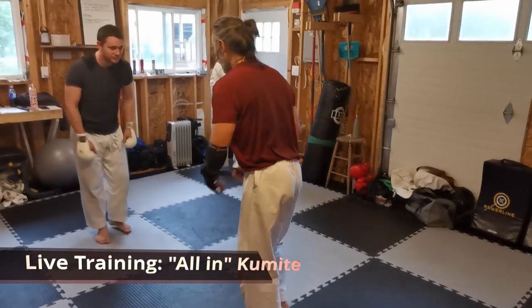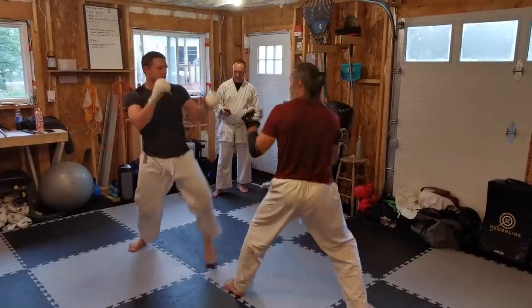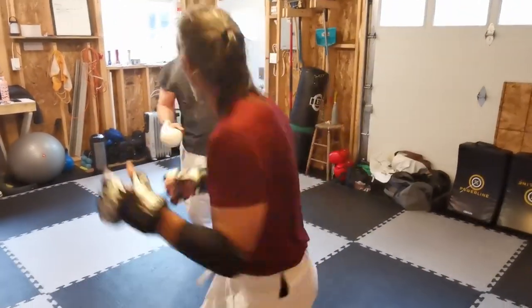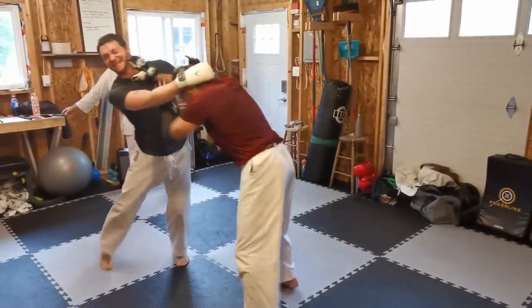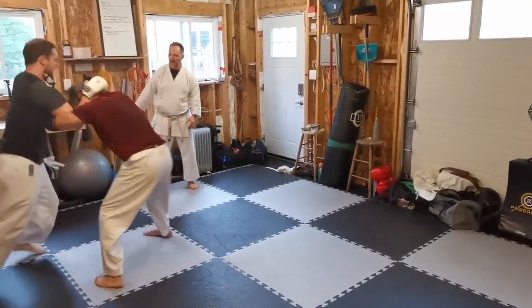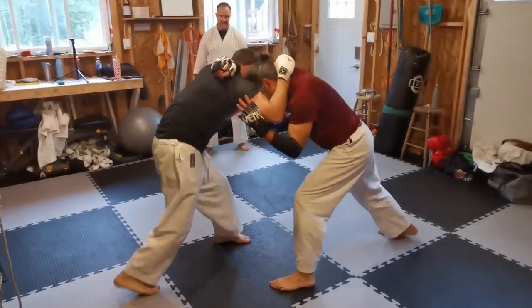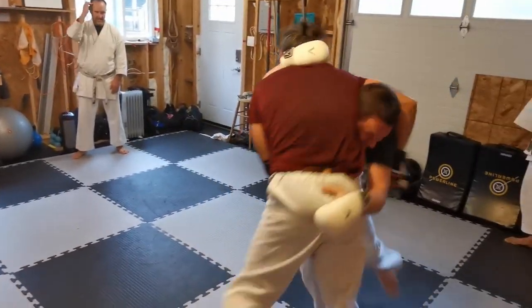All in Kumite is next. So here, we're wearing much smaller gloves. Steven has some Kumite gloves on. I'm wearing some MMA gloves. It allows us to grapple. And if you want to strike from a distance, you can do so. If you want to crash in and clinch, you can fight from a clinch. You can allow some light strikes to the body with the knees. We're a little more careful with the head contact with those small gloves on.